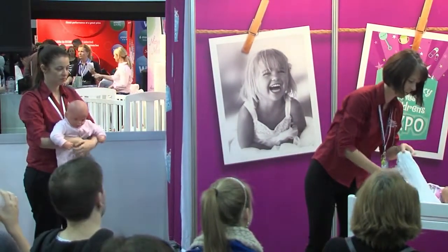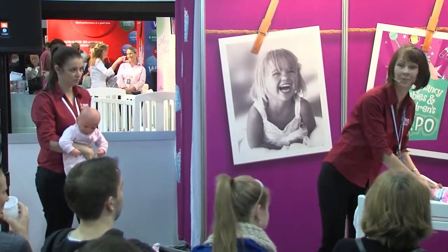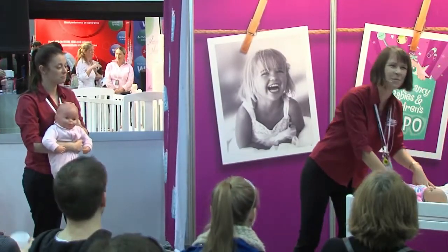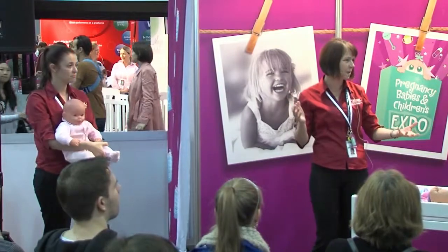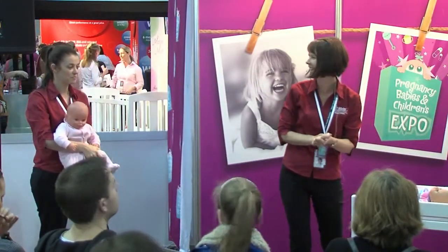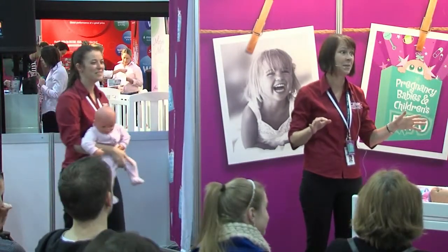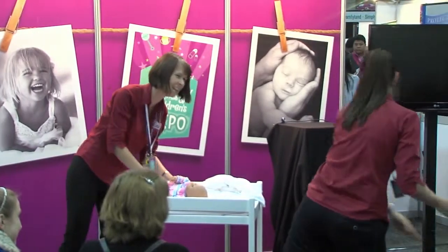Now I might just unwrap my bubby. So anyone keen on a baby? Well, you're all keen on a baby or you wouldn't be here. But one of our slightly oversized ones. Practice does make perfect. There are prizes for participation. And you don't have to keep that baby.